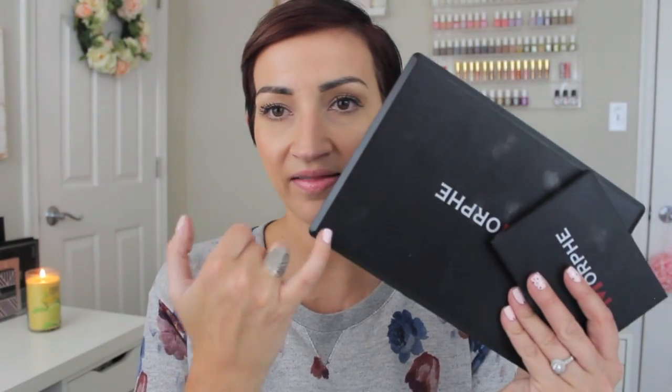I don't know, for some reason I feel like the shadows that are in these big palettes are better than their individual single shadows. That might sound insane. I know I've said that to you guys before, but honestly, that's how I feel. This one, every shadow in this 12 shade palette is so soft, so pigmented, and just metallic, which I love metallic shadows. So I wanted to mention that.